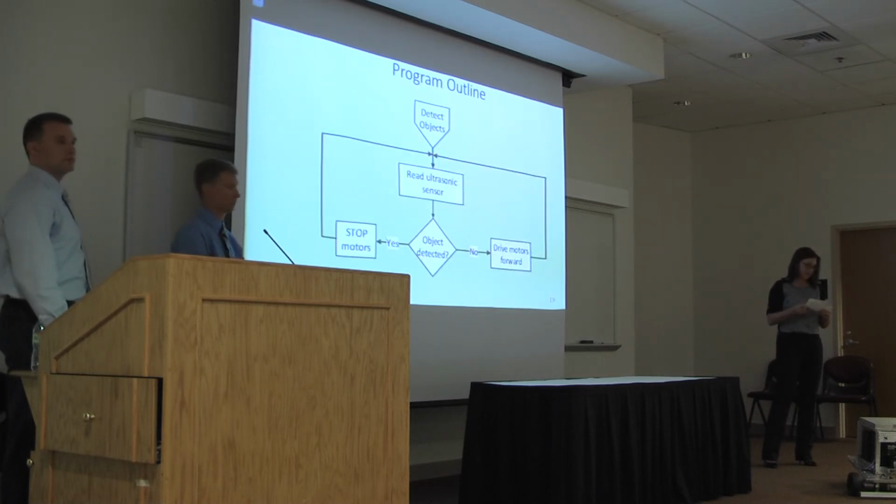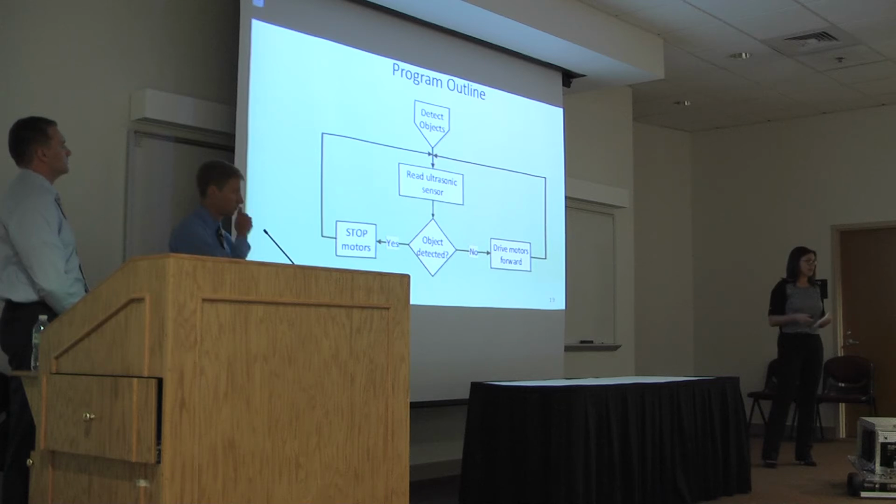For object detection, the controller reads the input from the 2 ultrasonic sensors. If the object is detected too close to the AGV, then the motors will stop. If an object is not detected, then the motors continue running.